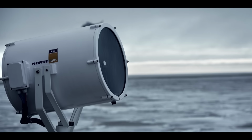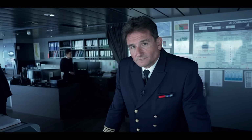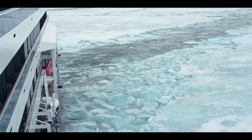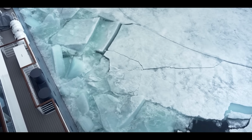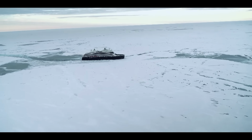The helicopter consumes fuel while it's flying, but obviously less than we do weaving through the ice. Conserving energy is a constant challenge when embarking on a 15-day cruise in complete self-sufficiency in the Arctic Ocean, an area so remote from the rest of the world.